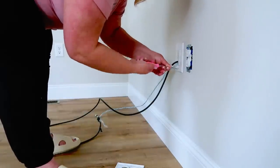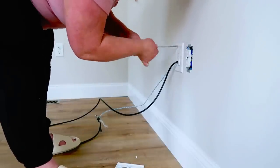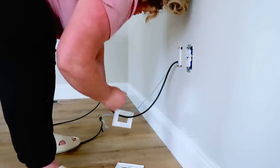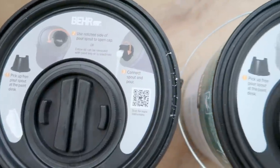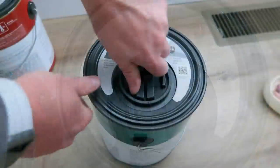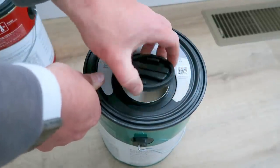However, I wanted something different. I wanted something a little bit darker, a little bit moodier. So that's what we're going to be going with today. So I'm going to take a second to remove all of the face plates, and here's a look at our paint colors today. We're going to be doing two. One is called Balanced Beige, which is the color you're about to see here.